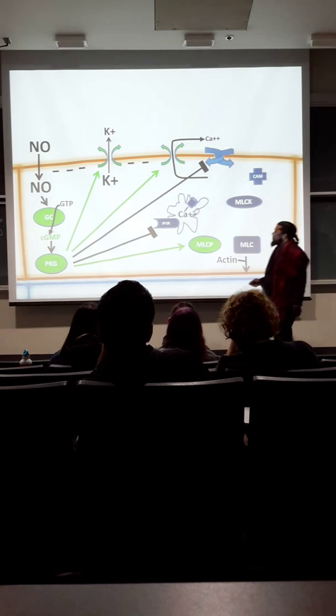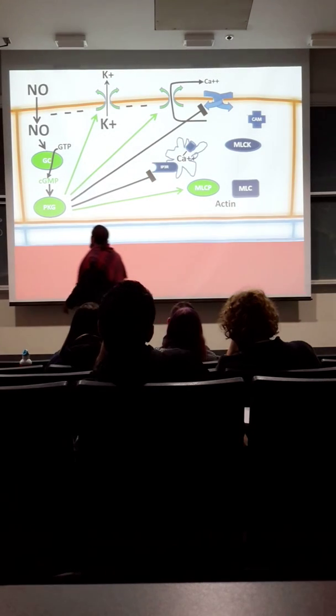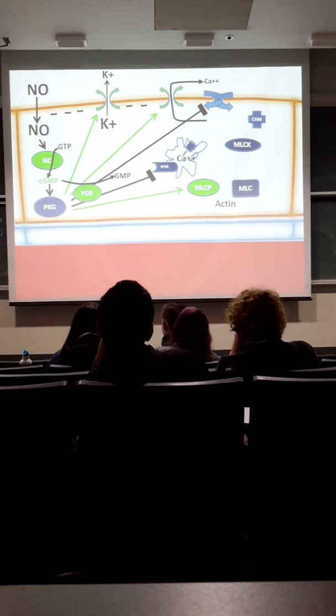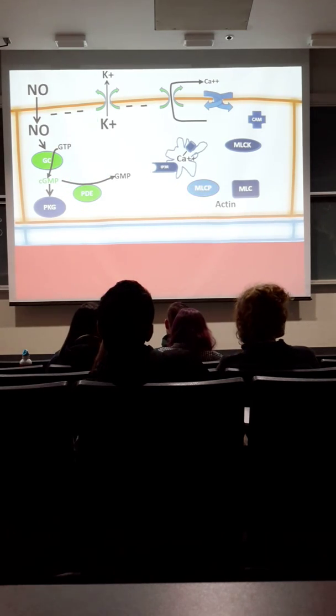Stuff we didn't do last time. It's this step. So this is how the whole thing's deactivated. Right? So you're going to lose the erection once you take the cyclic GMP and it's converted to GMP, because now the PKG is no longer activated. And that essentially reverses everything that the PKG was doing.